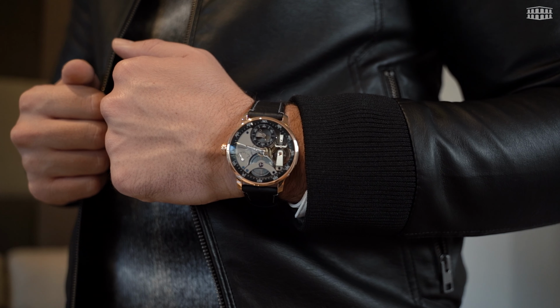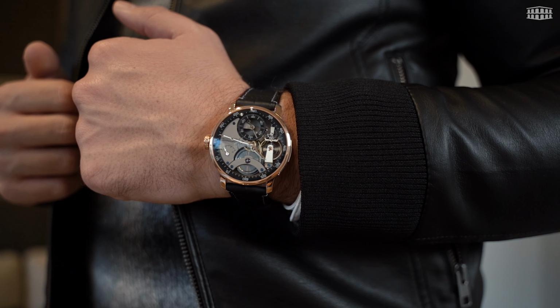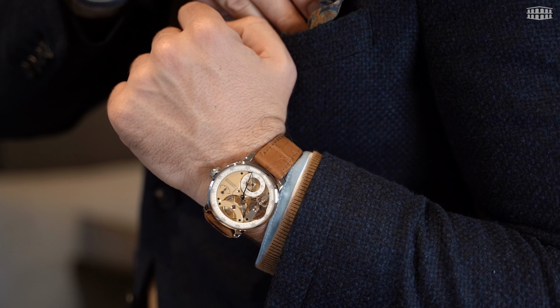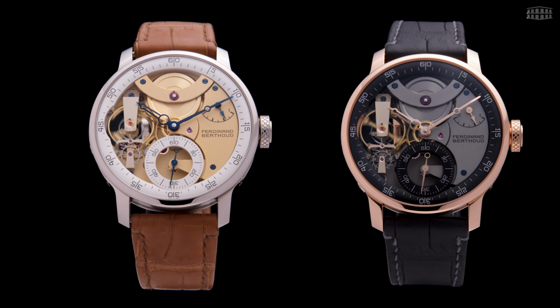The watches sit elegantly on the wrist, yet they can't help but grab the attention of anyone nearby, thanks to their remarkable dials. The Ferdinand Berthoud Chronomètre FB3 SPC is priced at 140,000 Swiss francs, and due to the limited capacities of the Ferdinand Berthoud workshop in Fleurier, only 25 examples of the FB3 SPC will be produced per year.